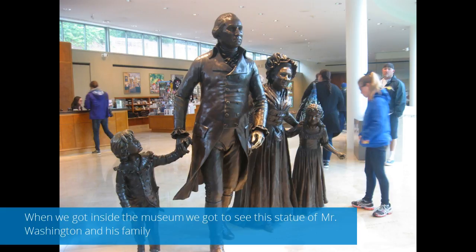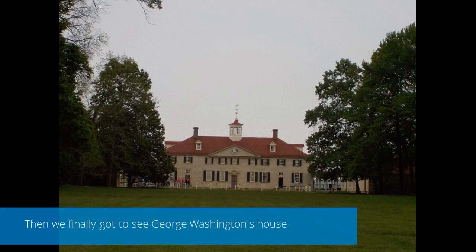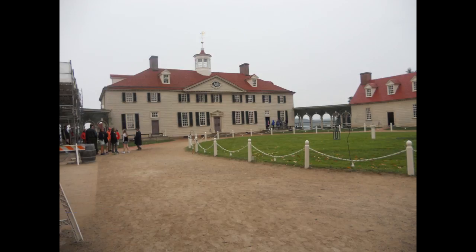When we got inside the museum, we got to see the statue of Mr. Washington and his family. Then we finally got to see George Washington's house. This is a model of the outside and inside of Mount Vernon, and this model was actually made in Missouri. The house was surprisingly well conserved. You even got to touch a banister that George Washington touched.